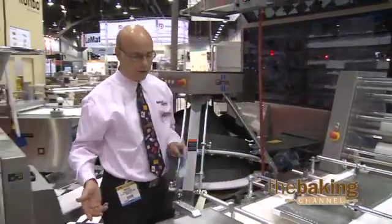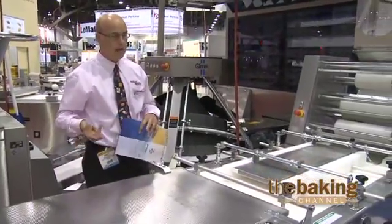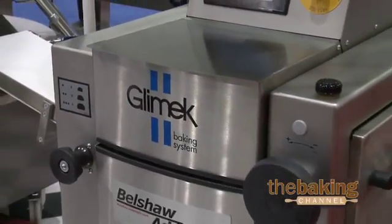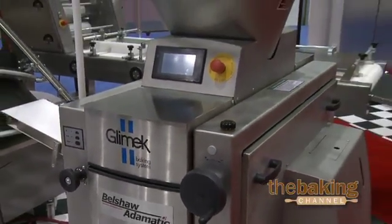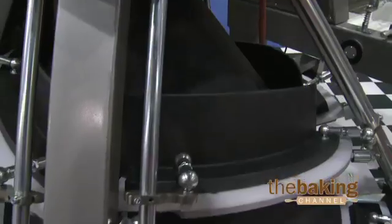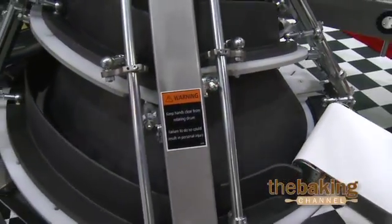With this molder you can produce everything from baguettes, loaves, thin bread, whatever. And the divider is very accurate, has very good scaling, and you can take different doughs from wheat dough to rye dough and sticky dough and hard dough.